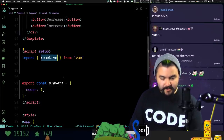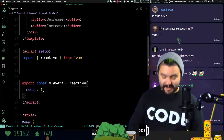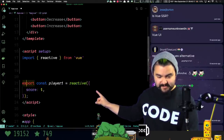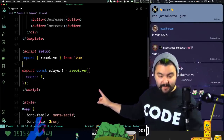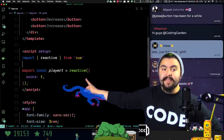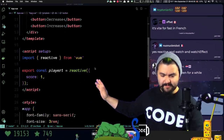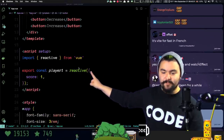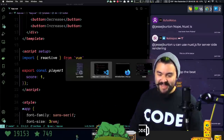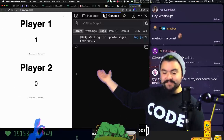So what we're gonna do is wrap this object in a call to reactive like this. And what that does is it allows us to now modify any of the properties inside of player one. And once we modify them, those will be reflected here. So let's make sure this still works. All we did was take that object and wrap it in reactive. And the app isn't broken, so that's great.